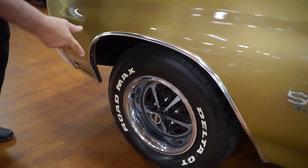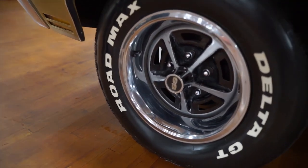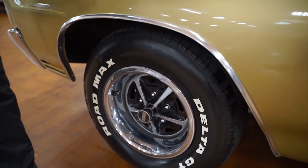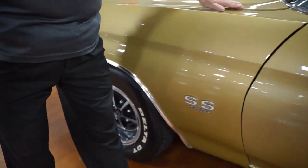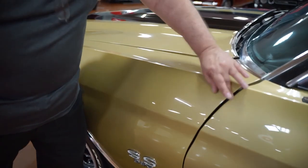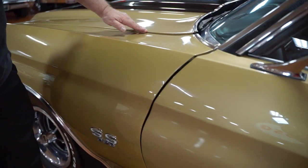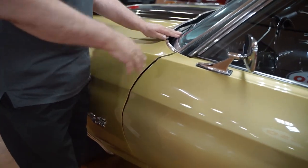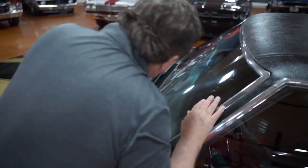The correct style 14-inch SS wheels made by Kelsey Hayes, but they are the wheels that would have been on this car new in 1970 when it was released. And check this out. Look at the fitment. The door fitment, the hood, the fender, SS 396 designation, because that's what this guy is. Tinted windshield in the front.